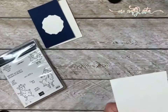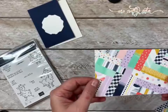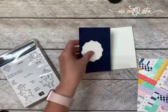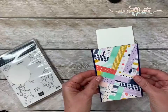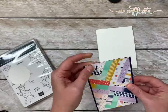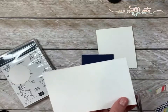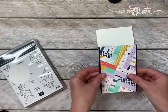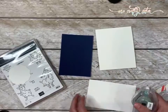Trim that off. Now we have a complete and fun little patterned paper, right? So I chose Night of Navy because I thought that would be a good base for this. Got a little wonky piece here, so we're going to trim that off. So this is going to go right down onto here using our adhesive.